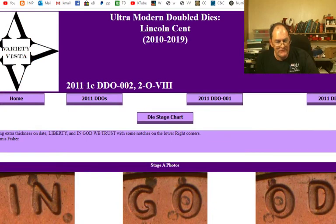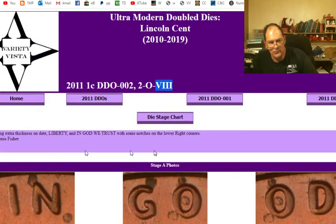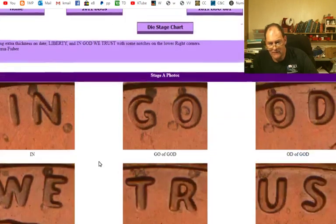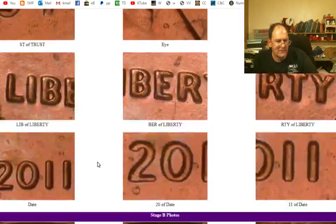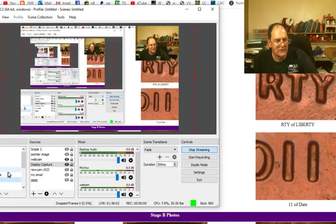So this is going to be 2011, 1 cent, double die burst number 2, which is, if you read all this junk, that's number 2. O is obverse, and the VIII is a class 8, which I disagree with because class 8 applies to the multiple hub strikes, whereas this is a singular squeeze. Everything after 97 is a single squeeze. Huh. Well, there it is. No matter. Okay, there's home.